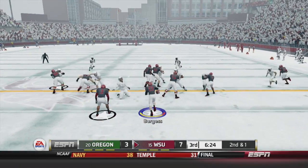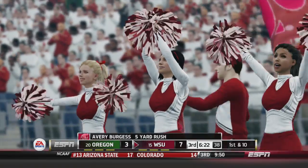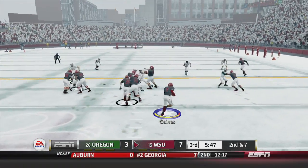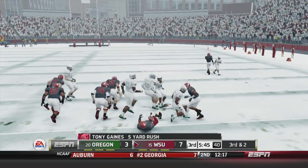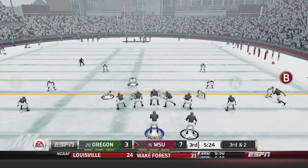So 2nd down and 1, and it's a direct snap to Avery Burgess. We've seen that a couple times this year, and it works very well. Only Burgess' 6th carry. We've got to get him more. Now it's Tony Gaines who gets 5 on the carry and on the ground, and it's 3rd down and 2.